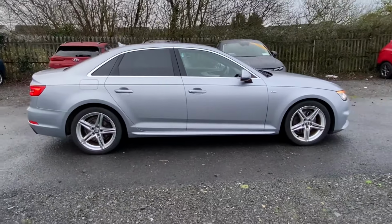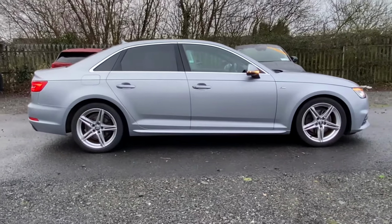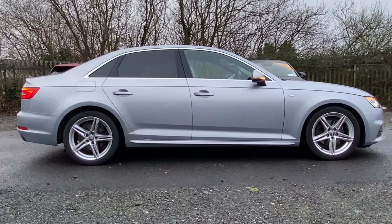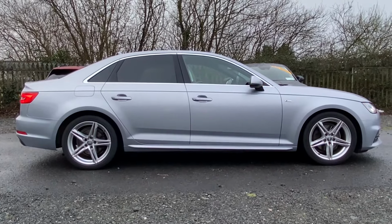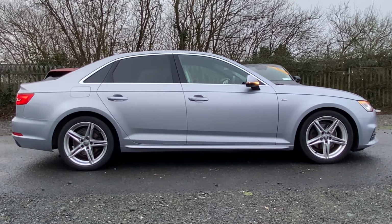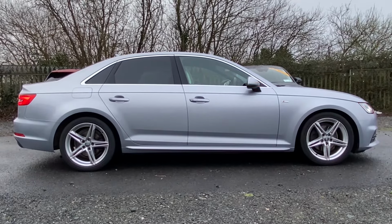Like we're saying, at the time he probably would have considered going for something like an SE, just because it might be slightly more comfortable. I'm not sure, I presume the suspensions and the wheel profiles are a little bit different on these S-Lines, but the S-Line is a much nicer looking car in my opinion.